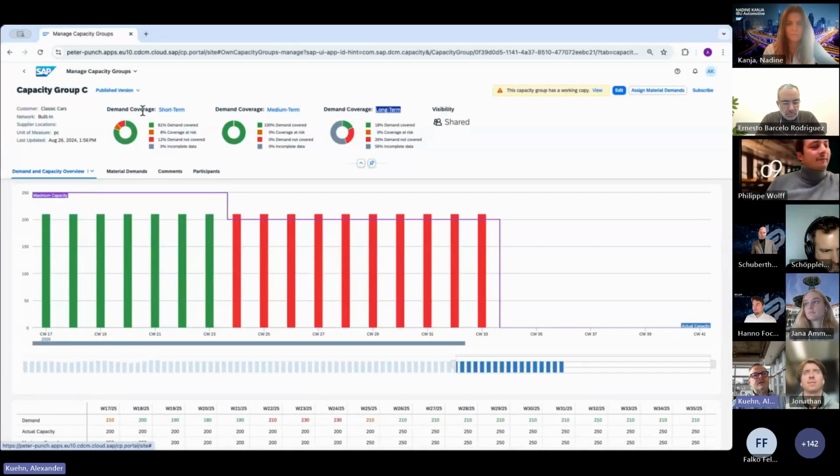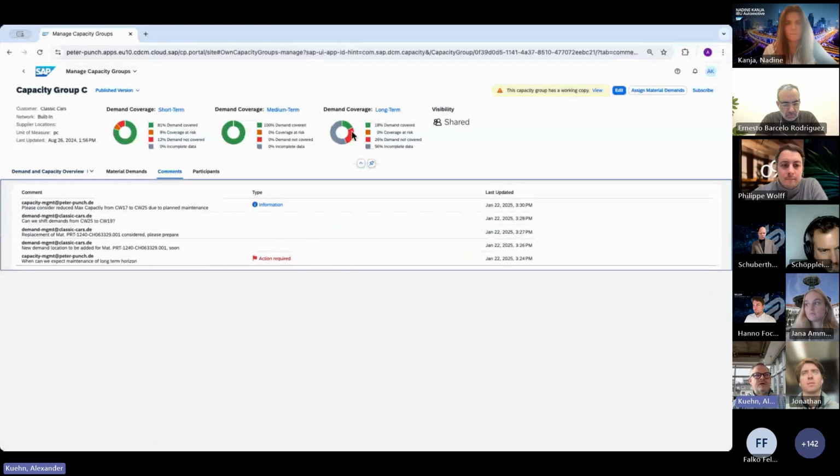You can see that the short-term looks rather good, medium-term looks perfect. So you can now start the collaboration, for example, by adding a comment here regarding these incomplete data. For example, the capacity manager on the Peter Punch side, on the supplier side, can now ask when we can expect the maintenance of the long-term horizon, or if there is something else, if the demand was cut off on purpose.